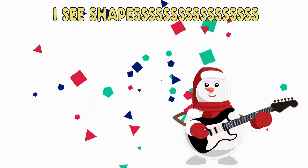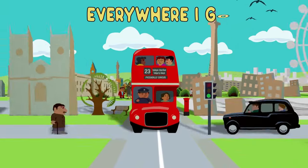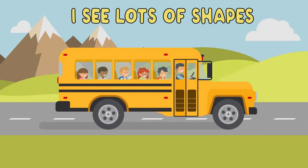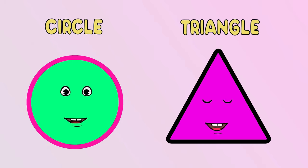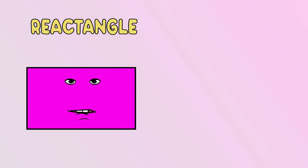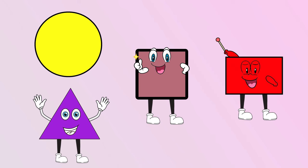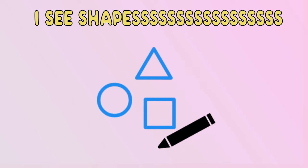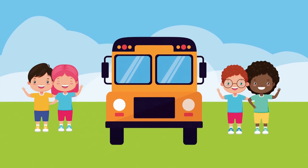I see shapes. I see shapes, shapes, shapes. Everywhere I go, everywhere I go, I see lots of shapes. Circle, circle, triangle, triangle. Rectangle, rectangle. Circle, triangle, square, rectangle. Circle, triangle, square, rectangle. I see shapes. I see shapes, shapes, shapes. Everywhere I go, I see lots of shapes.